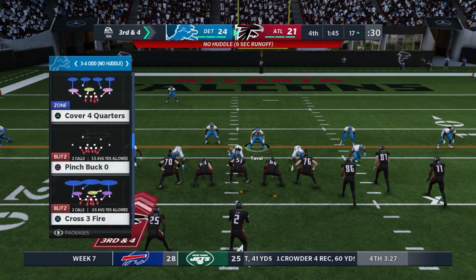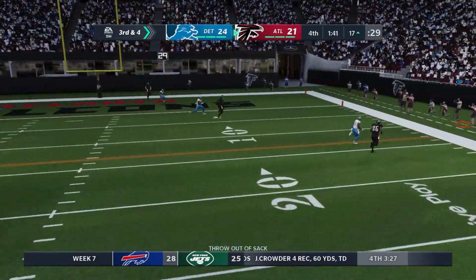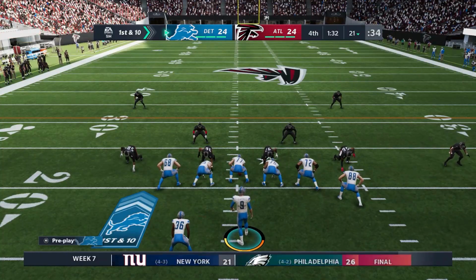But the Falcons are starting to go hurry up now. 3rd and 4. They've got plenty of time on the clock. Tries to throw it right, but airmails his throw. And now Atlanta will kick the field goal and tie it up.